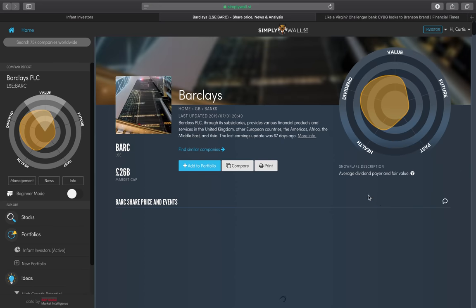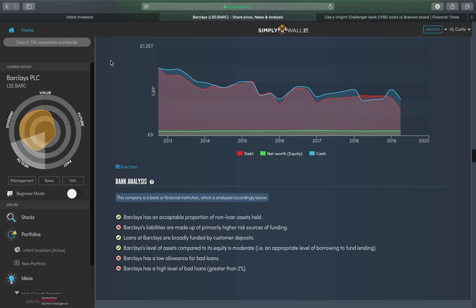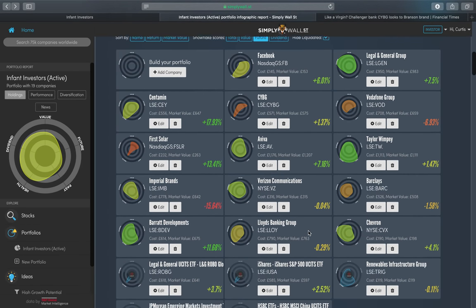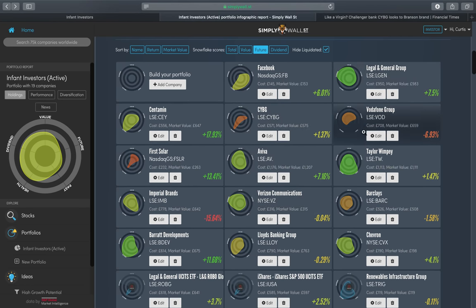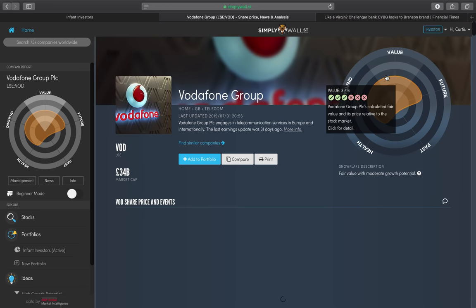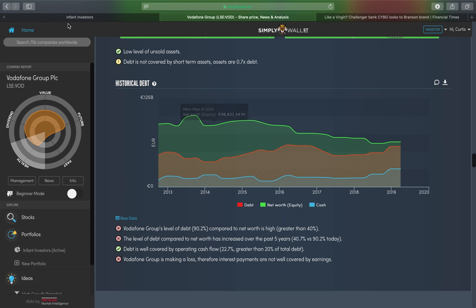Just high levels of debt, really, which is making my, as you can see, that big red splodge over there. A lot of debt, and all of the analysis about that. CYBG, I think we've already covered that one off. Vodafone is another one that had quite a significant level of debt. Where's Vodafone? I can't find anything these days. The sorting options are really, really full. Ah, there you are. That was more difficult than it should have been. So as you can see, Vodafone has quite a significant level of debt in the balance sheet, and all of the information is there about it.